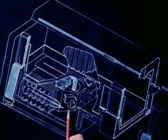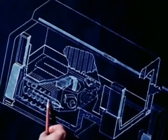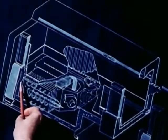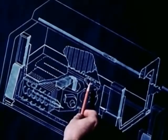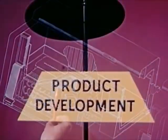Anheuser-Busch pioneered in the refrigeration field to solve their own refrigeration and merchandising problems. This refrigeration experience was combined with years of merchandising know-how to offer you 3 all-new glass front models. And now, here is a 4th.